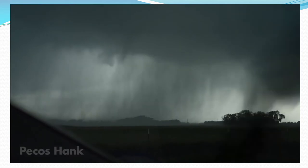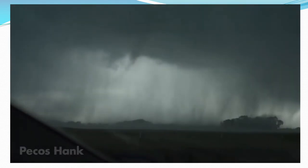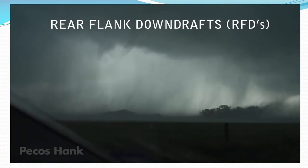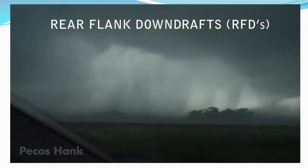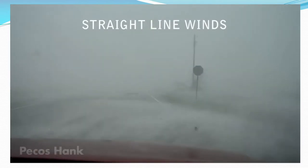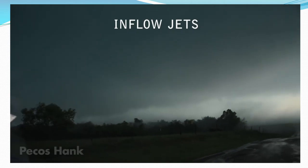There are several other features feeding into and out of a supercell that are capable of blowing out your windows or rolling your vehicle. A surging rear flank downdraft wrapping powerful wind and rain around a developing tornado. Dangerous downbursts, straight line winds, and thin rivers of concentrated, powerful wind called inflow jets blasting into a feeding tornado.